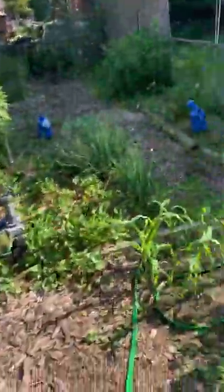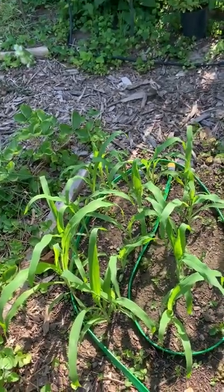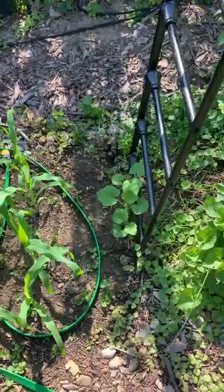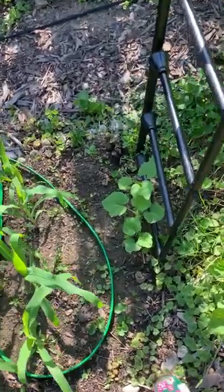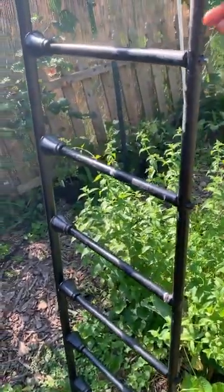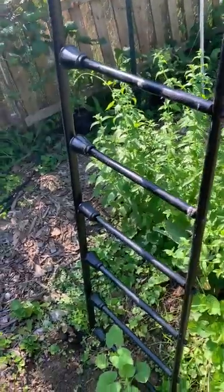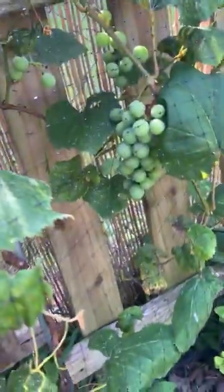I've got a little corn patch right here. Tom Thumb is the variety. It's a small popcorn variety with some, what did I put there? I think it's patty pan squash that will grow up this makeshift trellis. I actually bought this from a thrift store. It's a headboard. I think it was like 50 cents, so it'll work. Apple tree. Apples are developing nicely. Grapes back here are getting plump and juicy.